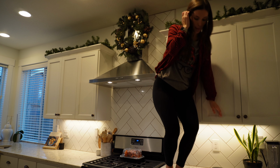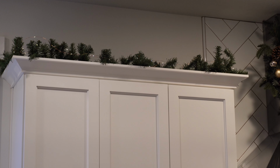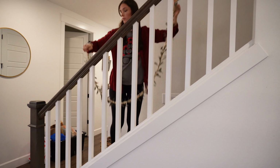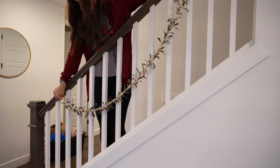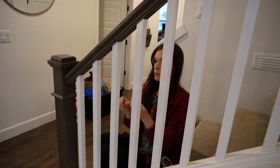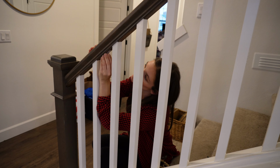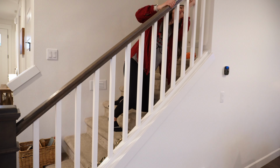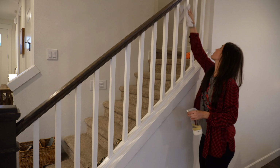But the biggest thing I wanted to do was put some garland on my stair railing, and I'm really happy with what I came up with. I wasn't feeling wrapping garland all the way around the railing from the top to the bottom, so I'm doing something a little different this year, and I'm going to use garland, some bells that I've had for a couple of years, and then I want to incorporate the ribbon that I've been using everywhere else.